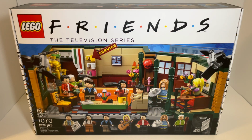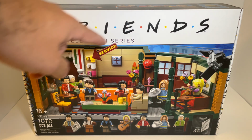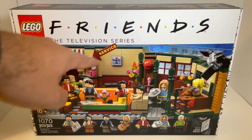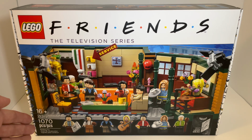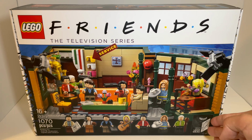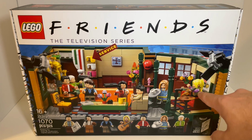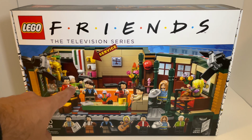All right, so let's take a look at the box art here. We have the LEGO logo at the top left corner. We have the Friends logo going across the top, and it says the television series. You can see there's a whole scenario going on right over here. You have some of the details on the bottom left-hand corner. On the complete bottom, you have all 7 minifigures displayed, and the LEGO Ideas logo right here as well. You can see that there's Rachel, there's Phoebe, you got Ross, Monica, Chandler, Joey, and you have Gunther as well.